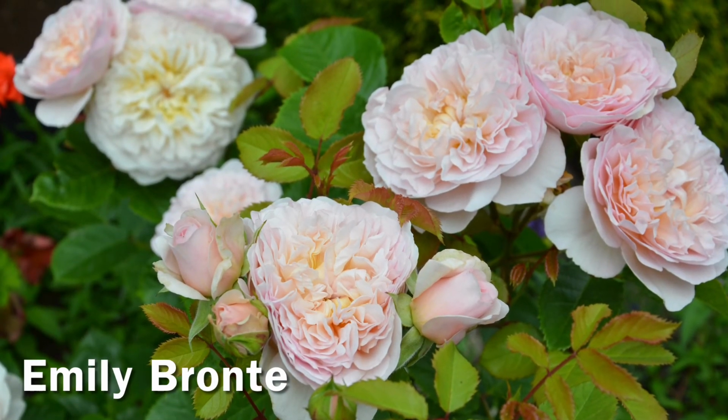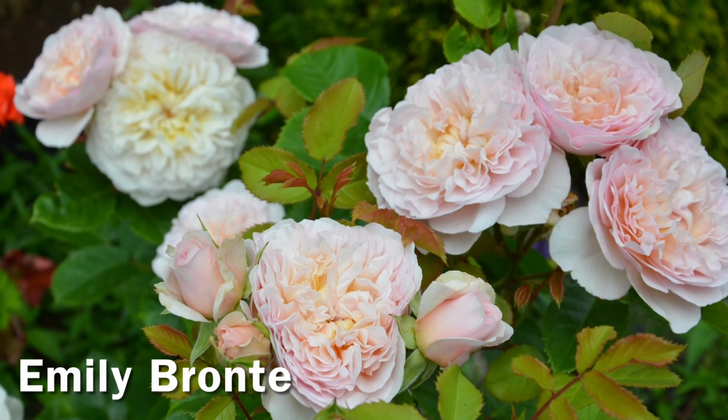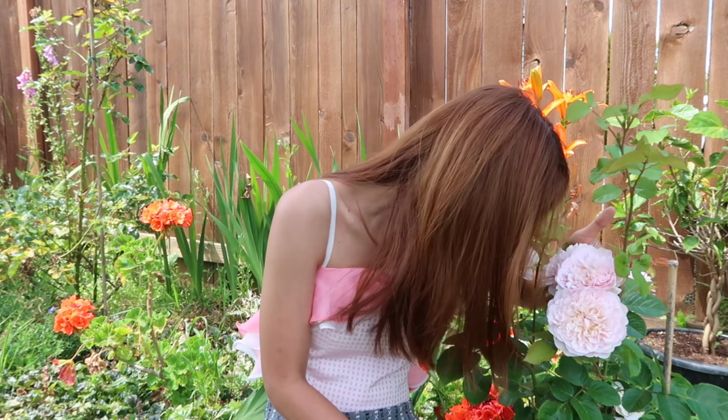This is Emily Bronte. Emily Bronte is such a beautiful shade of pink with a very subtle hint of soft apricot in the center, and the fragrance of this rose is absolutely amazing. So divine. I wish you could smell it with me.